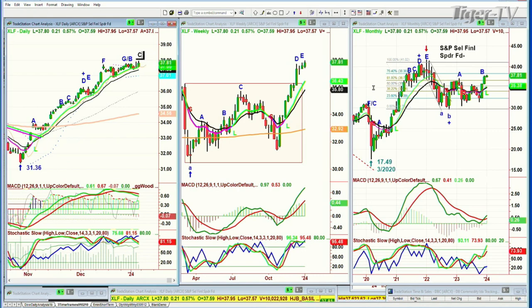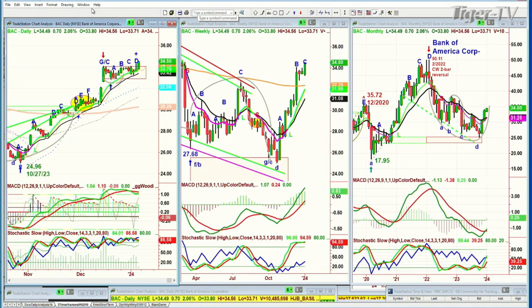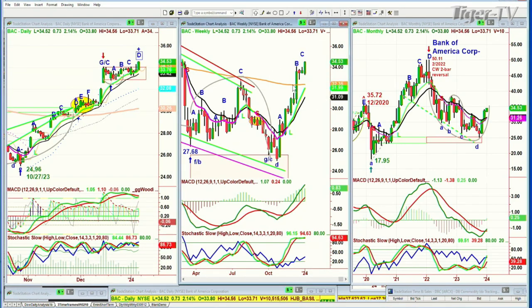I had a question about Bank of America. We do own Bank of America from quite a bit lower down. It made a really quick peak A, peak B, peak C, peak D, all within the rectangle formation. And that says that within the context of this particular pattern, there should be some kind of a pullback into the rectangle formation. That's the way these flagpole patterns work. But it's a leg C in the weekly chart, and that's really positive.